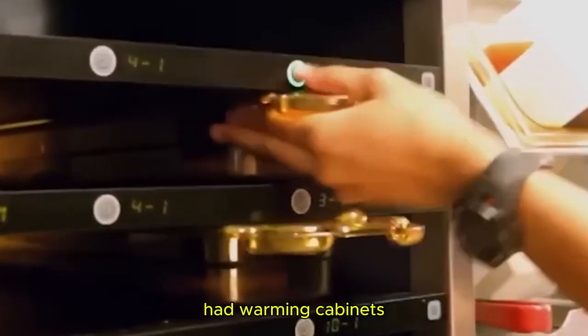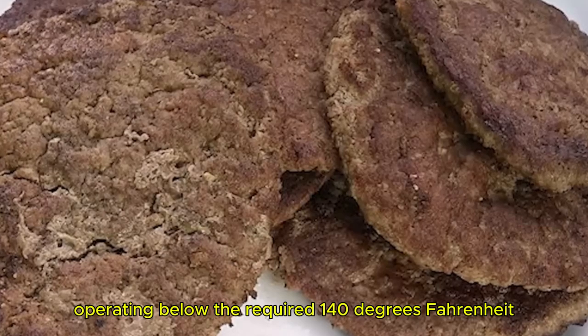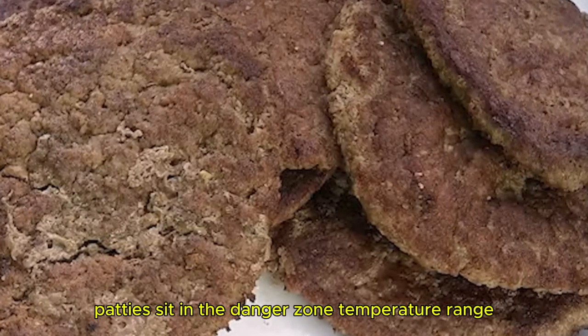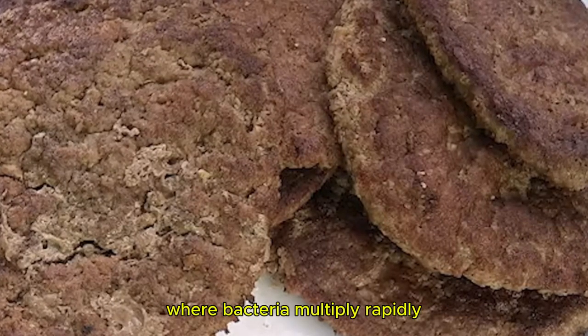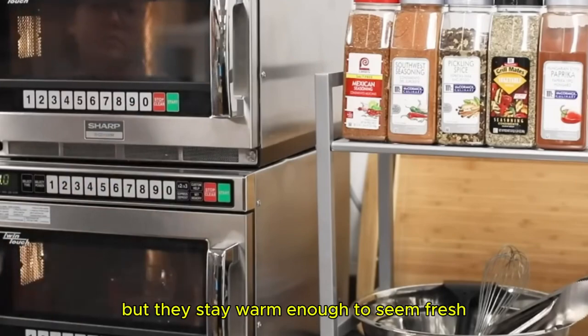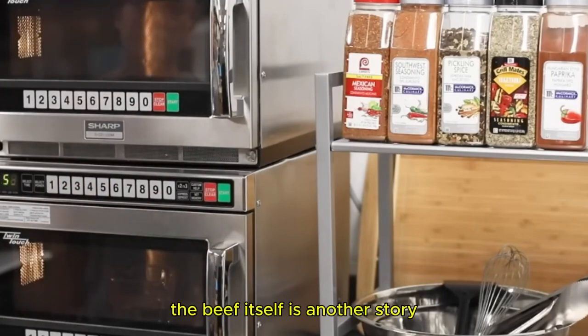Internal audits revealed that 83% of McDonald's locations had warming cabinets operating below the required 140 degrees Fahrenheit. This means patties sit in the danger zone temperature range where bacteria multiply rapidly, but they stay warm enough to seem fresh. The beef itself is another story.